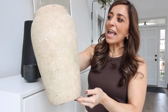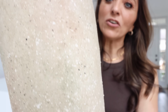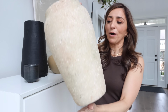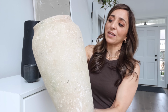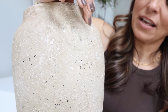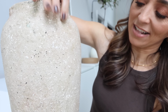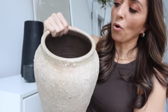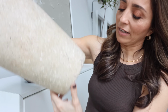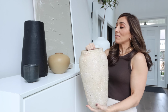look at this vase. Is this not the most amazing thing ever? They are just killing it at West Elm and Pottery Barn. This is another Pottery Barn piece, and I love all the nicks and all this texture and the splatters and the indents, and it's so raw, and it's definitely terracotta inside. Oh, and this one was $79. This is the kind of piece.